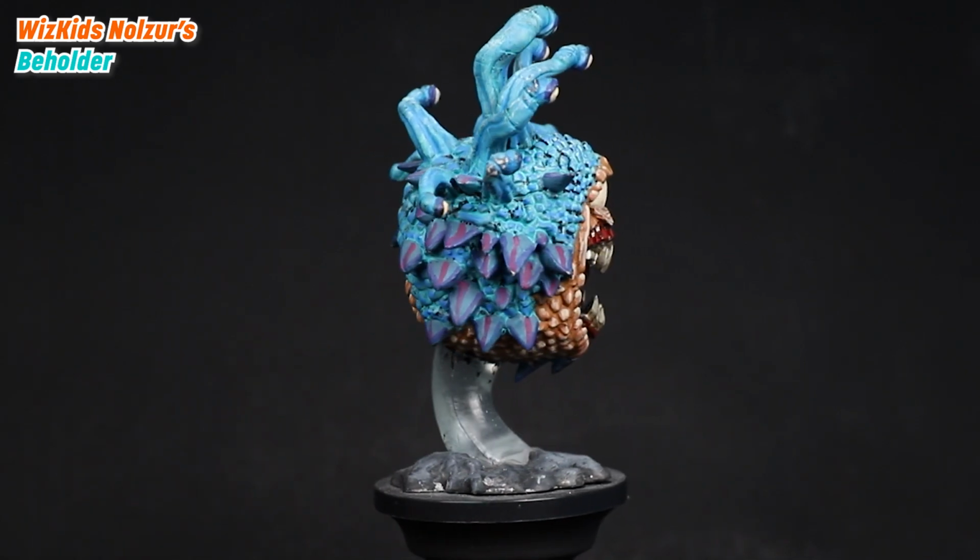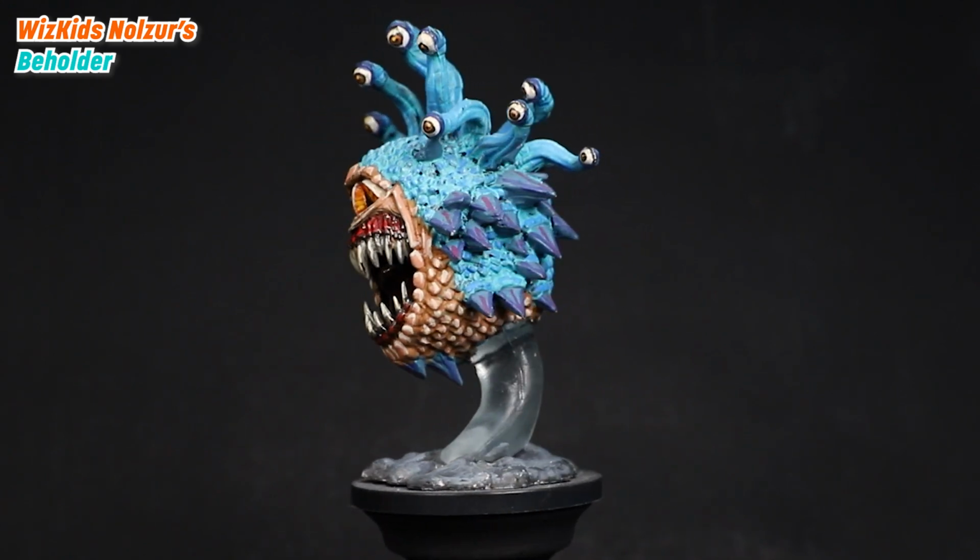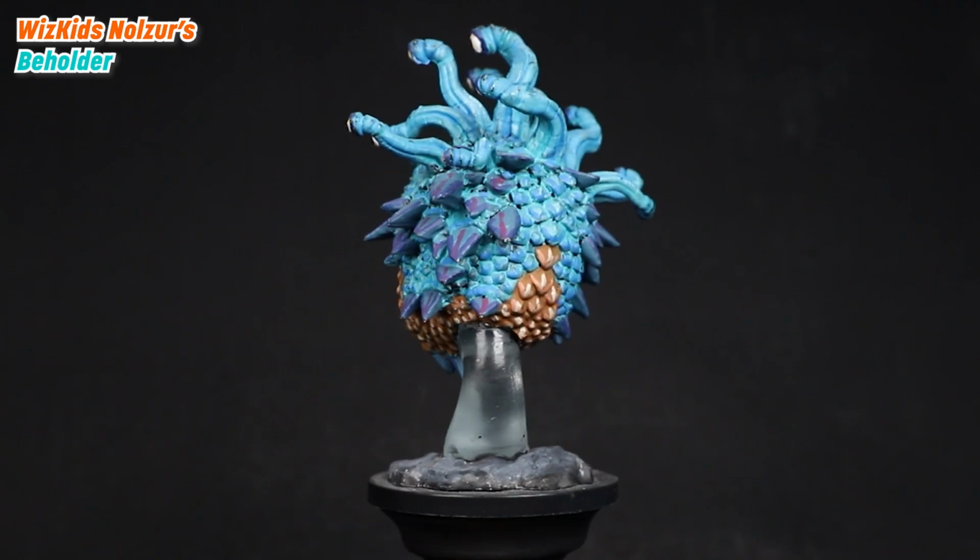I love how much he got the eye stalks to really stand out against the mini itself. The eyeballs he did a really great job on, and I'm not just here to praise Eric's painting. You know what I mean? It's a big part of his life, and that's awesome, and I'm proud of him. But I think he did such an outstanding job on this one that it's the best beholder that we have, I think. Ha!